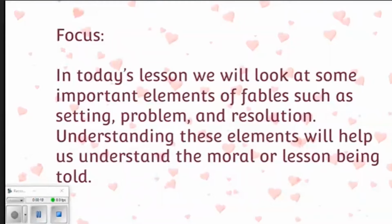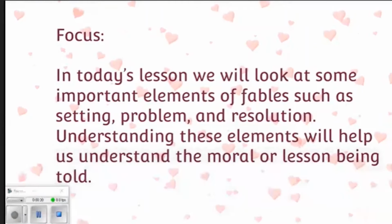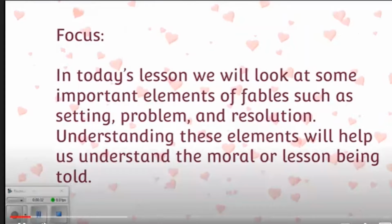Our focus for the day. In today's lesson, we will look at some important elements of fables, such as setting, problem, and resolution. Understanding these elements will help us understand the moral or lesson being told.